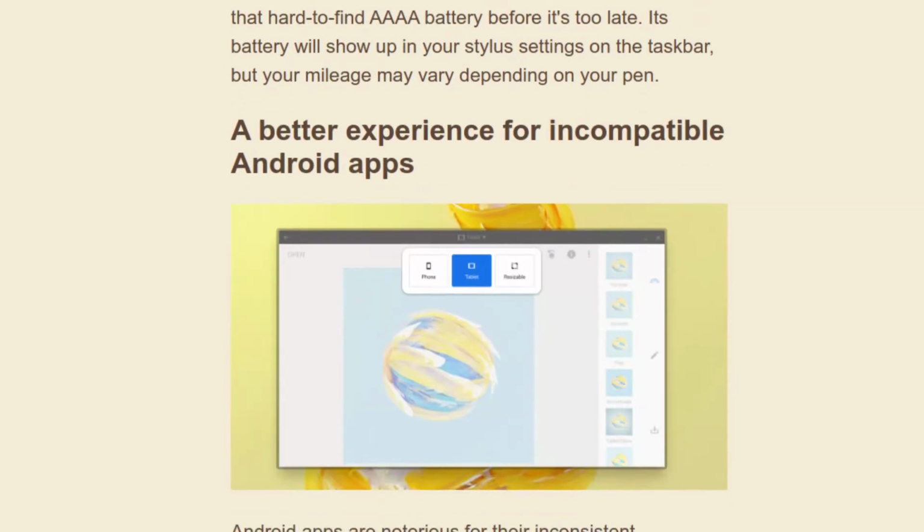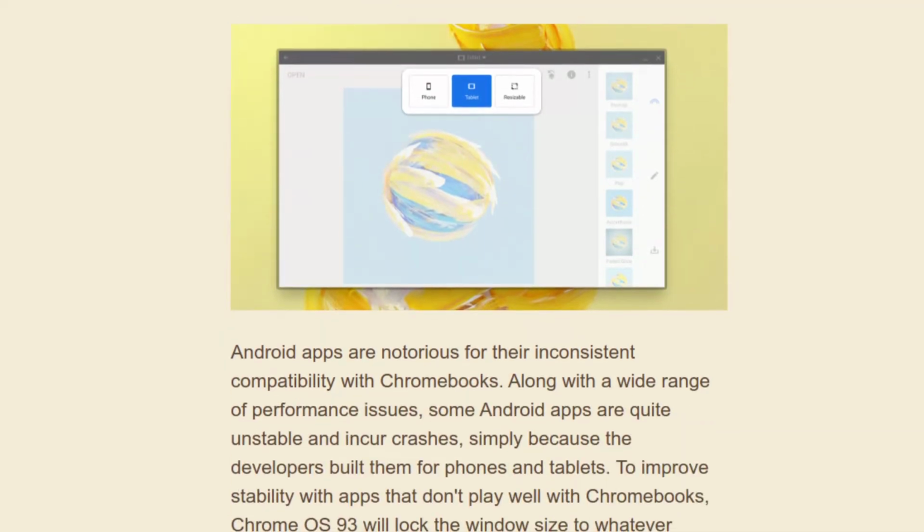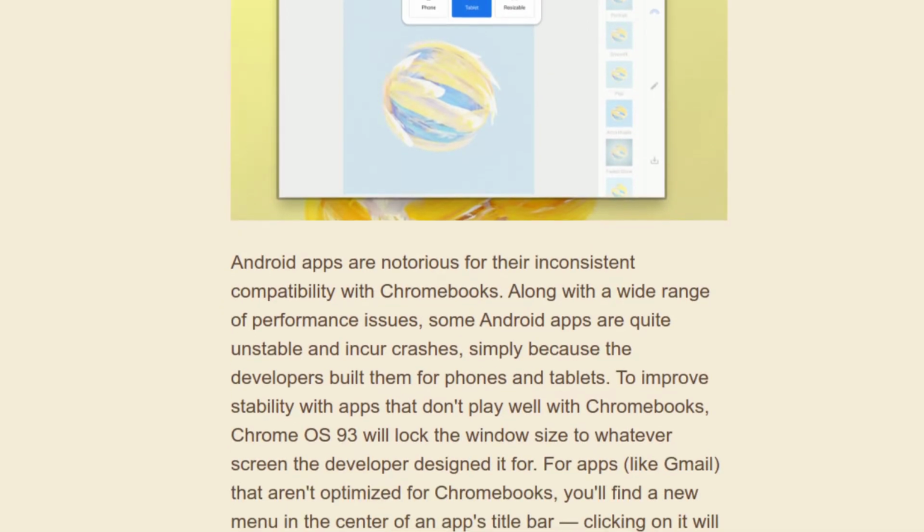A better experience with incompatible Android apps. Android apps are notorious for their inconsistent compatibility with Chromebooks. Yeah, I would kind of have to agree with that. It's nice to have the option. Some work correctly, some don't. So I guess it will depend on which app, but it is nice at least to have the option.